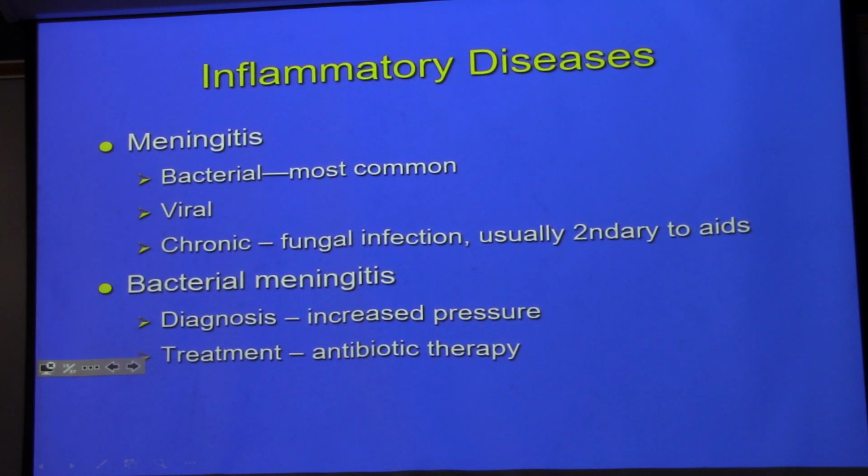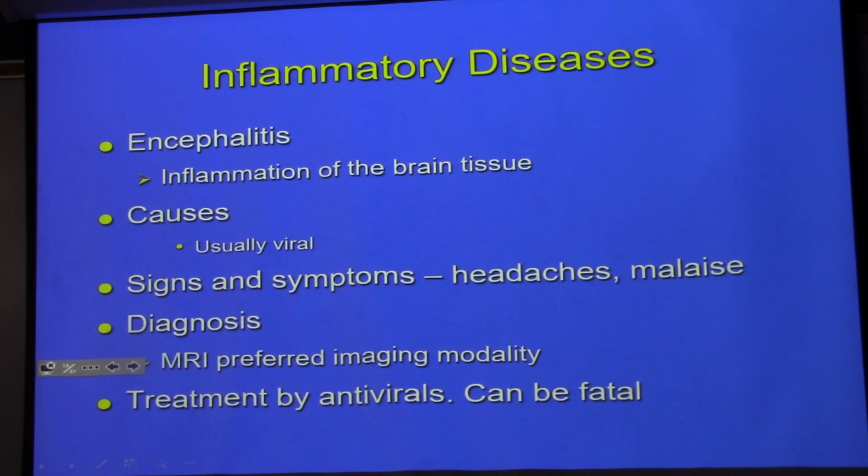Bacterial meningitis, a lot of times the way that's diagnosed is somebody wakes up one morning and they've got a splitting headache, or they wake up one morning and they're just crazy because there's so much pressure on the brain that it actually causes personality changes, and it can cause violent outbursts. I'll tell you a story about that someday. Treatment is with antibiotic therapy, and like I said, it has to be tackled fast because this can get out of control very, very quickly.